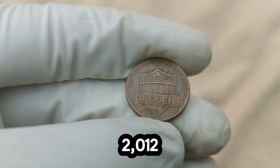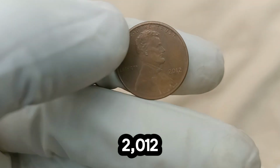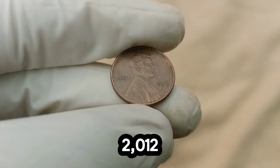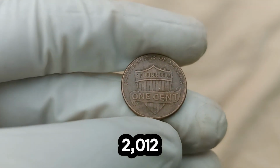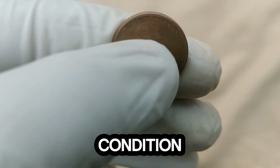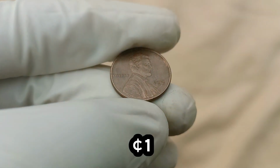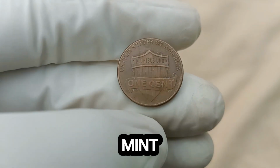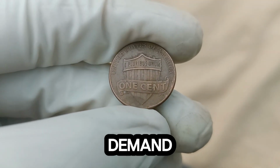Let's talk about the value of the 2012 penny today. Since the penny was minted in large numbers, you'll find most 2012 pennies in circulation are worth just 1 cent. However, that doesn't mean there aren't some 2012 pennies that could be worth more than face value. Like all coins, the value of a 2012 penny depends heavily on its condition. If the coin is in mint state or uncirculated condition, meaning it has no visible wear, scratches, or damage, it can be worth more than 1 cent. For example, a 2012 penny that's graded MS65, mint state 65, could be worth anywhere from 25 cents to $1, depending on the market demand at the time.